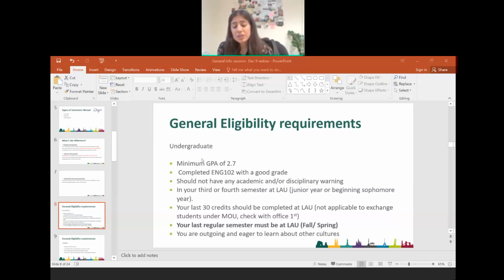So if by any chance your last 30 credits are not completed by LAU and you will travel during your last year, just contact us and we will try to solve the issue, because this rule will not be applicable to partner universities. Okay, so if you have a doubt, a question, a concern on this rule, just send us an email and we will answer you immediately.